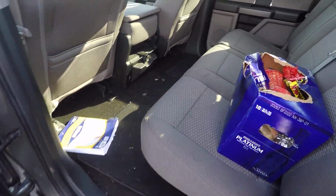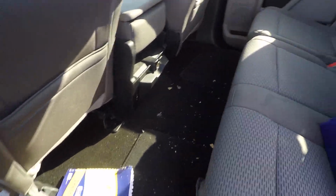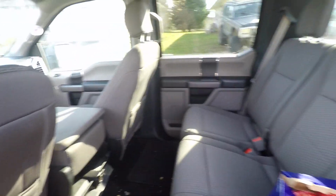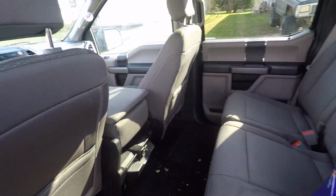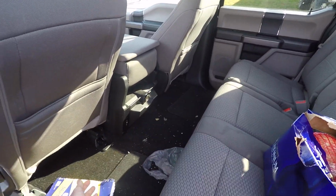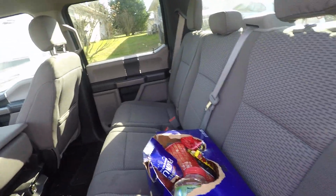The back is extremely roomy back here. I really got to clean this thing out. Extremely roomy in here. There's so much room. Someone 6'5" could probably sit back here very comfortably. So definitely a lot of room.